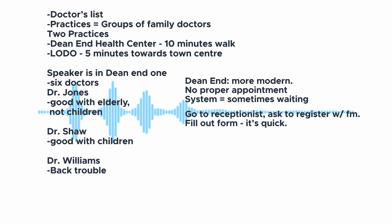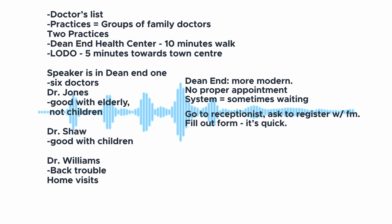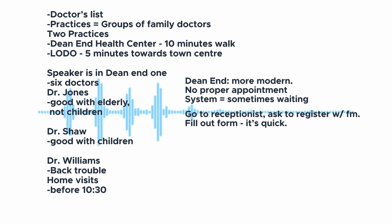If you want a doctor to visit you at home, you have to ask for a home visit. You're supposed to do that before 10:30 in the morning, but obviously, if it's an emergency, you can phone at any time, night or day. It might not be your doctor that comes, though. It's quite often one of the other doctors in the practice. It doesn't really seem to make much difference.